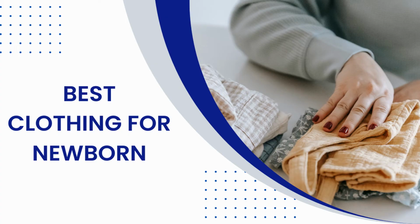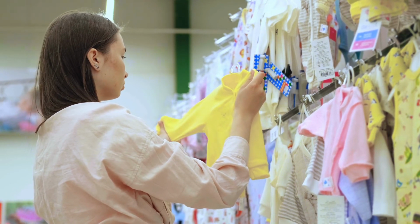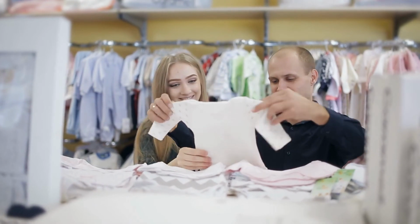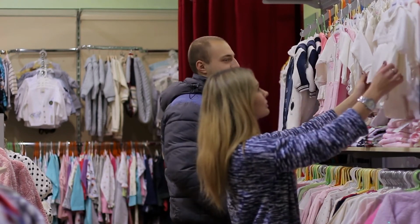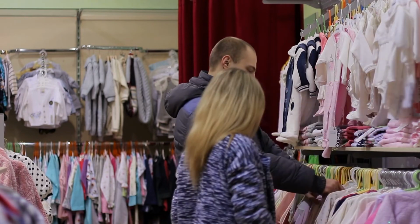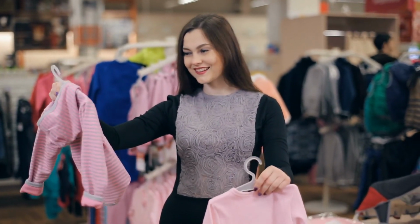Best clothing for newborn. When buying clothes for your newborn, you must remember that the clothes you buy must be comfy and easy to take care of. What most mothers prefer is to get lots of stretchy jumpsuits that fasten from the front. These jumpsuits are considered the comfiest dresses for new babies. If you are looking for easy-to-wear dresses, go with jumpsuits with zips. Tops with envelope heads will also work best as they can quickly get over the baby's head.